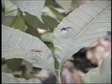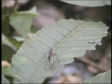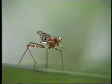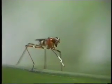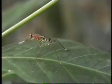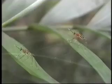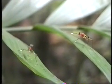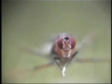Micropezid or stilt-legged flies are a diverse family in the tropics. They are characterized by having very elongated second and third pair of legs, the first pair being much smaller and brightly marked. The virulatus fly is a relatively common species of the premontane forests of Costa Rica, whose natural history has been unknown until recently.